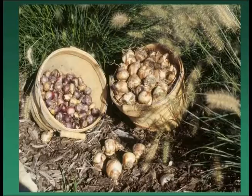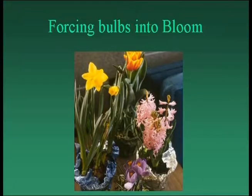I'm not going to go into a lot of detail on forcing blooms. My time's about up, but I did put an extension handout on the back table called Forcing Bulbs, Spring Falling Bulbs into Bloom, something like that. And it talks about the easy process.